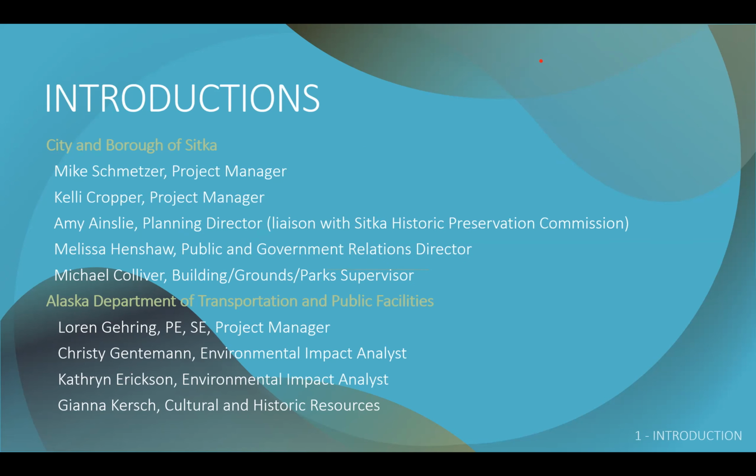It was envisioned that there would be future phases of the SeaWalk, expanding all the way to the National Historic Park. I think one of the project team members, Chris, might be able to share some information about that phase. But tonight we're focusing on phase two, which will construct between the library and over to the O'Connell Bridge lightering dock, connecting to Totem Square and the Lincoln Street area.